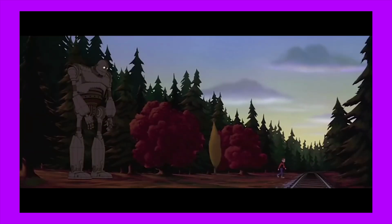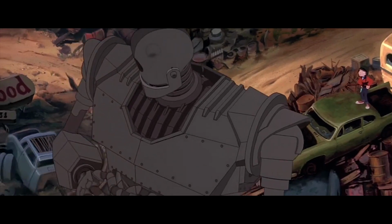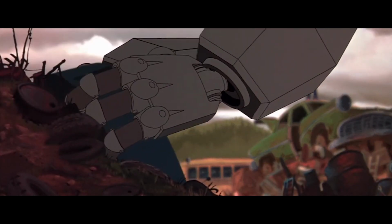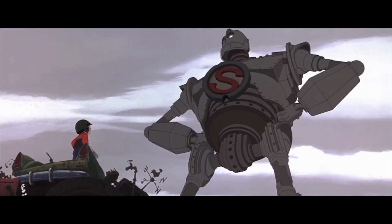Another important lesson taught to the Iron Giant is the concept of superheroes. The idea that they only use their power for good and never evil, which the giant learns from. Hogarth teaches him, "You are who you choose to be."